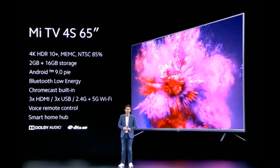Mi TV 4's 65-inch specifications, features. The Mi TV 4's 65-inch variant runs Android 9.0 TV, and comes with an IPS display panel that supports HDR10+ and has 4K resolution. The display also has 85% NTSC color gamut and MEMC support. Further, the TV has 2 GB of RAM and comes with 16 GB of onboard storage. There is also a smart home hub with access to OTT apps such as Amazon Prime Video, Netflix, and YouTube among others. Moreover, the TV has Google Play access to let users download a range of available apps.